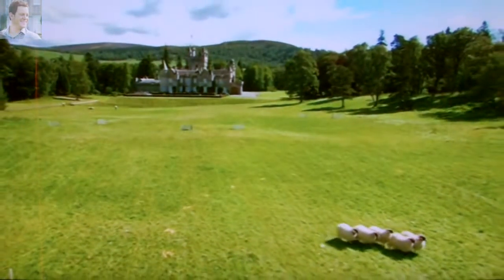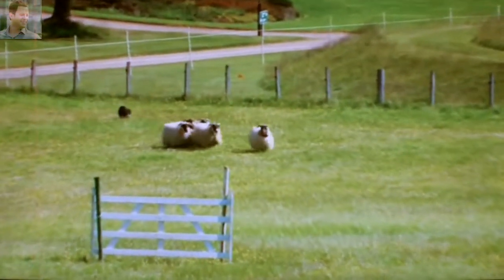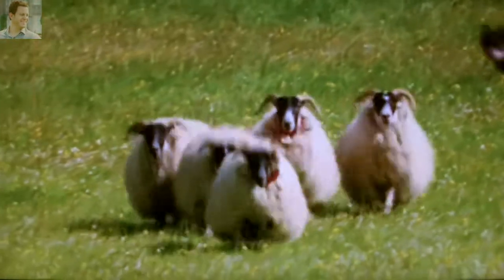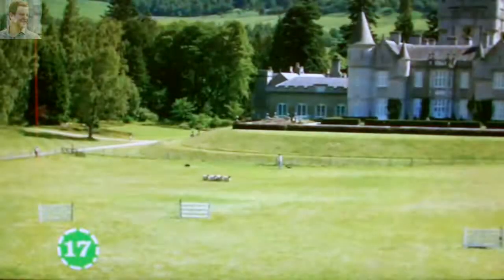This is a brilliant start for Scotland. It's a great start. A great start. That was a good go back. The other sheep are nicely in front of the competitor, and Roci is there behind the second lot of sheep. So that's the second outrun completed, and a good lift. 3 points lost on the first fetch.